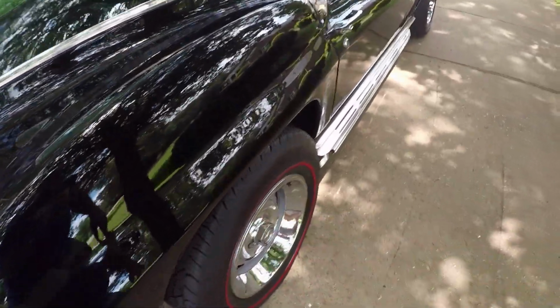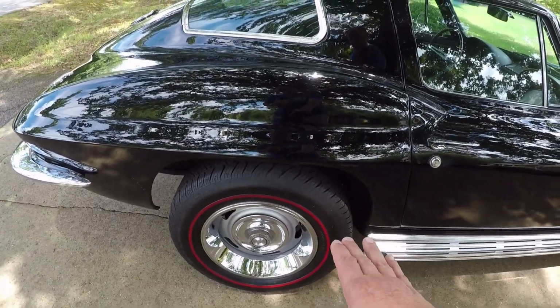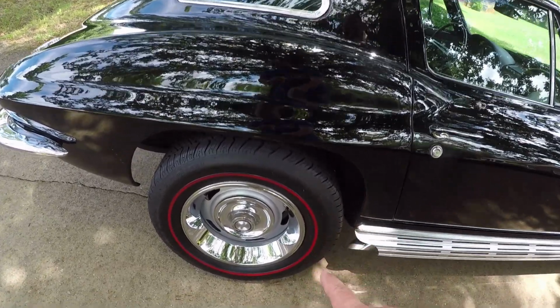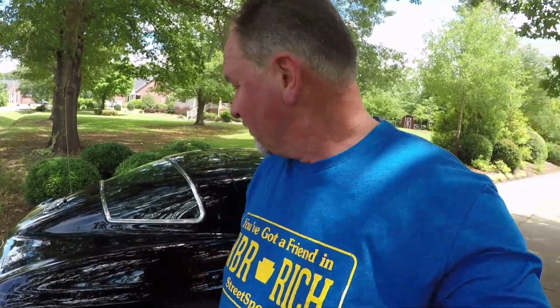Also, redline tires. You see redline tires on a lot of cars. The only car that came from the factory with redline tires in the mid-year Corvettes, 63 through 67, the only year you could get a redline tire is on a 67 Corvette. The 66s, you could get a gold pinstripe. And all the other years before that, it was either a white wall or a black wall. Of course, you could get the 3/8 white wall on this car, the black wall, or the red line. This car has the red lines, and red lines are correct for 67 only.